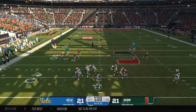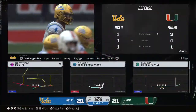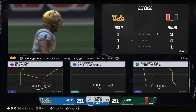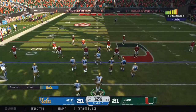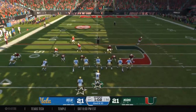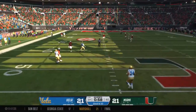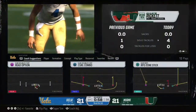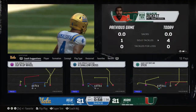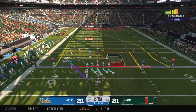Wants to go up top on first down. Not in lockstep there with the receiver. I don't know about the decision that time by the quarterback. He may have been expecting man coverage, but that time the defense was in zone, and they did a really nice job closing the window. The intended target was not open, and that's why that one fell incomplete. Nowhere close on that one as he got drilled trying to deliver the football, and now they face third down.